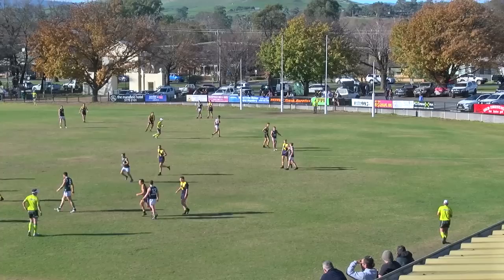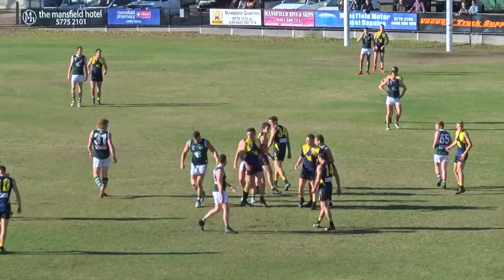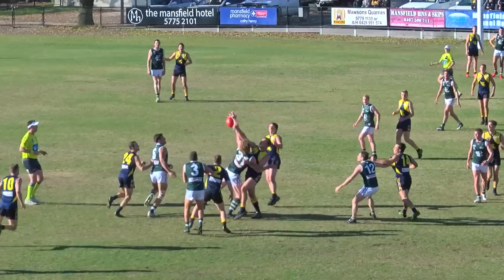Right in front of the coach's box there. Crew on the interchange bench. And the trainers looking on. No one went for the ball in the ruck contest. Josh Marton backs up, picks it up. He's tackled immediately. The umpire says, I'll ball it up. Point off the centre square. So 70 metres around from the Echuca goal.